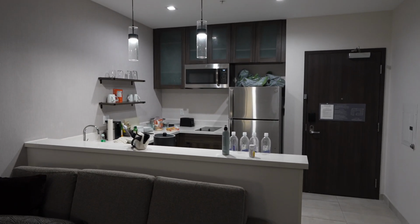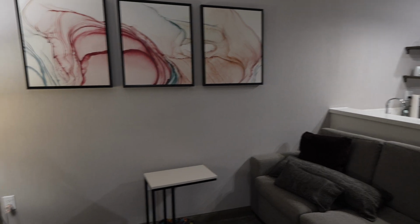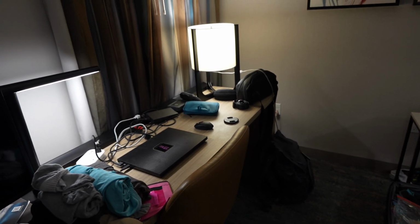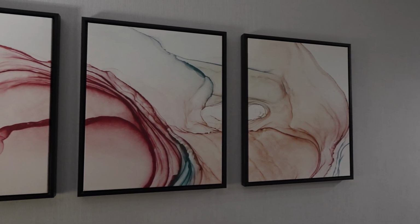So, unlike the kitchen, which is really bright and really well lit, this area is really, really poorly lit. It does have a window there that opens up during the day, so it'll give you some light. But still, I really wish there was a little bit better light in this room so that it'd be a little more usable space. I would love to have your idea of what you think this looks like.